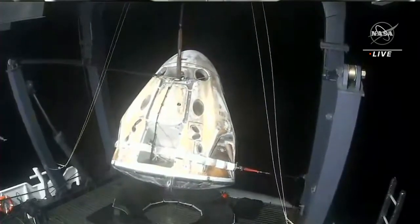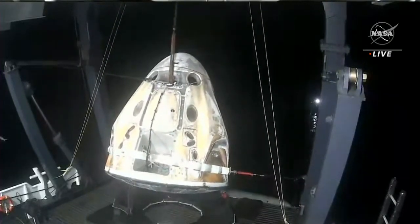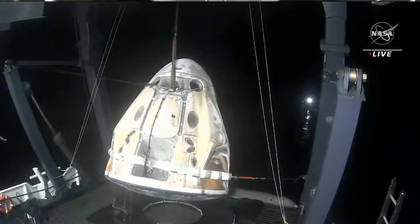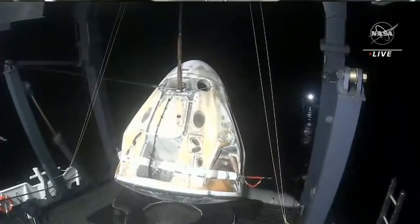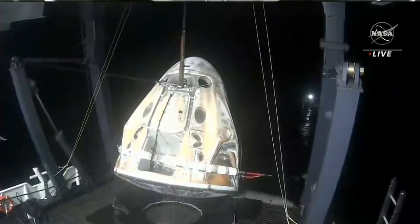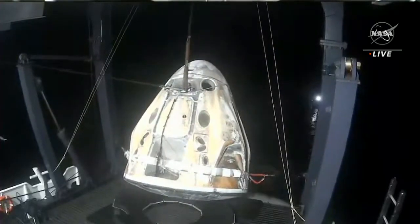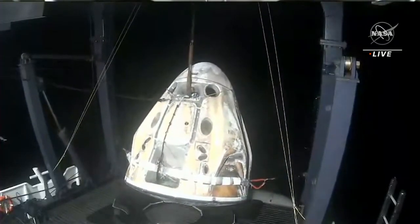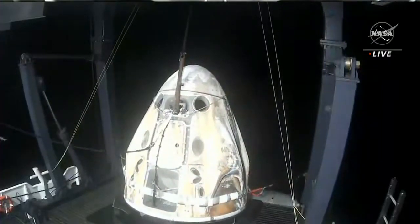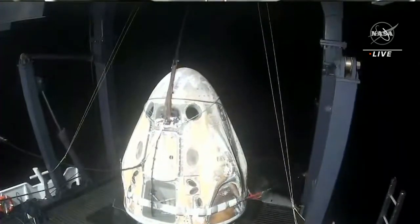So they have obviously lifted Dragon. They are placing it in that nest. They'll secure it there and remove some of those attachment points before moving it toward the egress platform. Now we can see some water held in what looks like a bucketed area underneath the side hatch. That is the location of where the main parachutes are stored. So all 4 of those main parachutes are tightly packed and placed in that cubby, basically, and we can see water draining from it now.